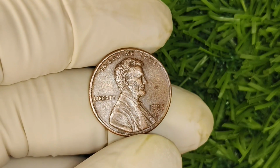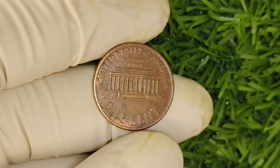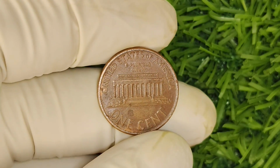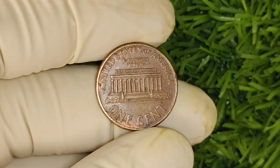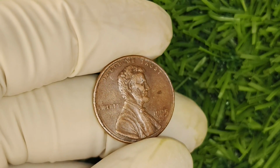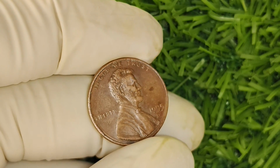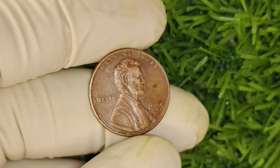Plus, think about this, if inflation keeps going the way it is, a $1 million penny might actually make perfect sense someday. The 1995 Lincoln penny could be worth up to $1.2 million if it's in mint state condition with sharp details and a bright red tone. It's rare but not impossible to find, and yes, you could be sitting on one right now in your couch cushions.